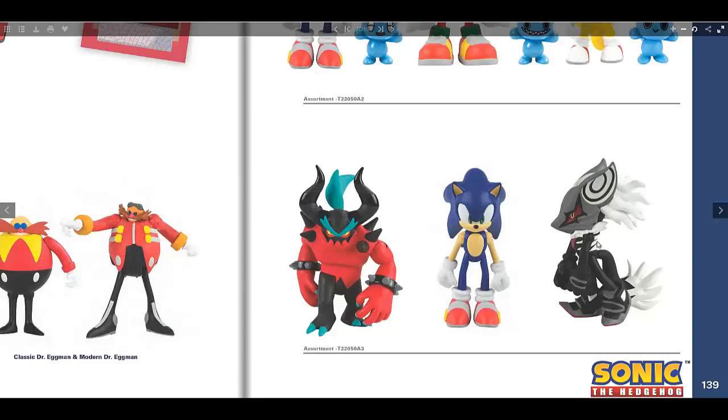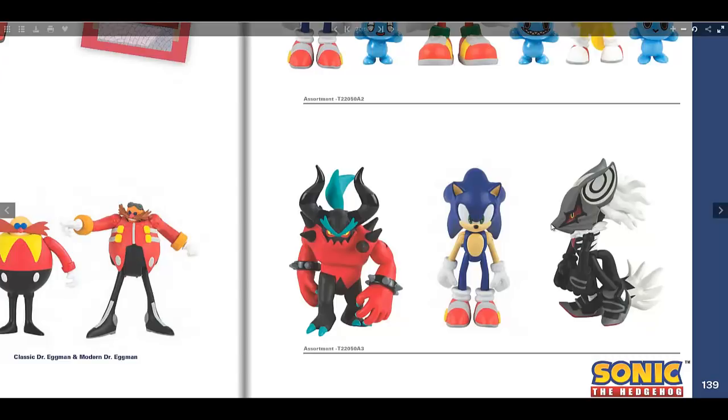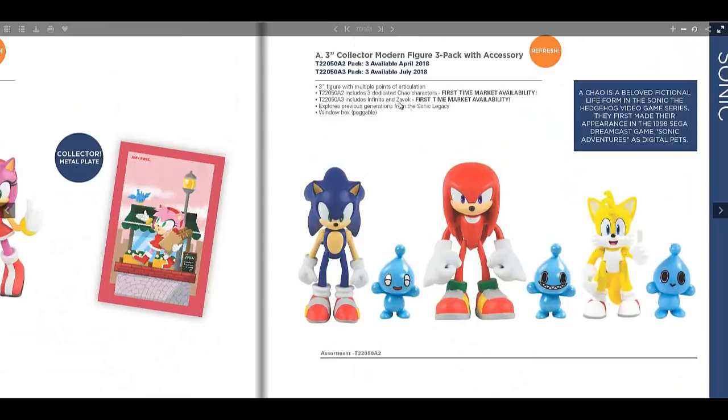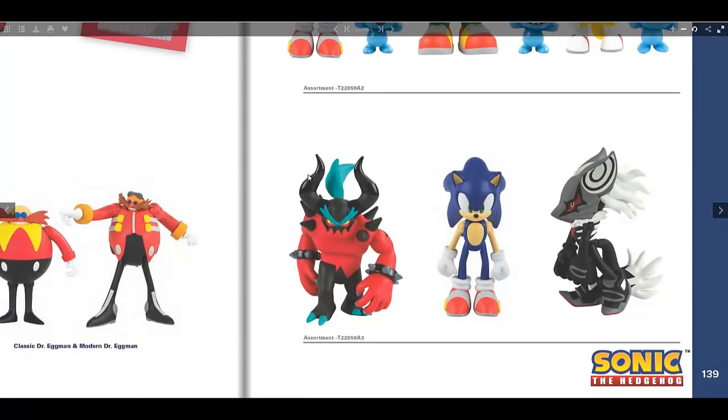This is a Sonic, but this is an Infinite figure, which is kind of cool, I guess. I've seen a custom of an Infinite figure in a Jazzwares articulated design, and yeah, that looks kind of cool. And yeah, this one looks cool as well. Oh, and peanut butter. And they're also releasing the final boss in Sonic Lost World. So what's his name? Zavok or Zovok? I'm not so sure how to pronounce it. I didn't really reach much into Sonic Lost World, but yeah, I'm probably gonna get this as well.